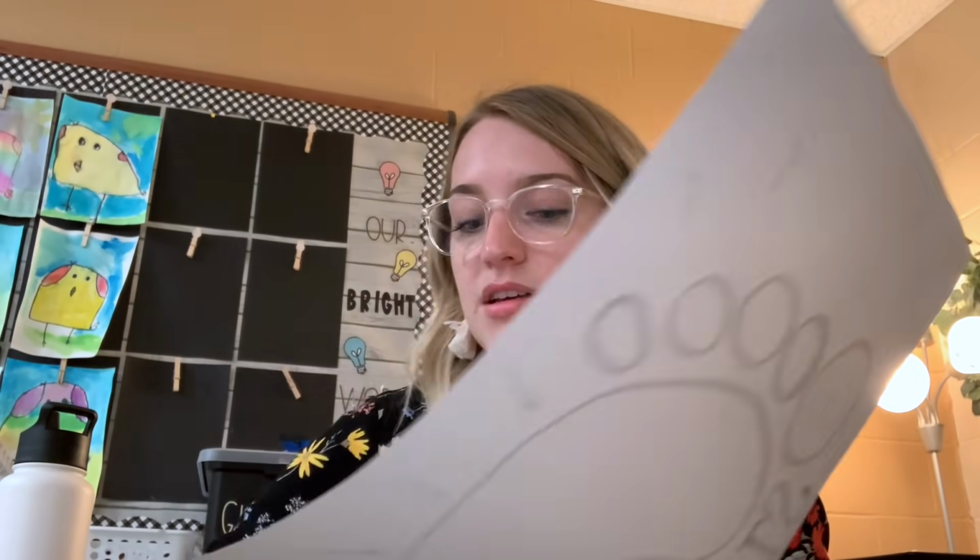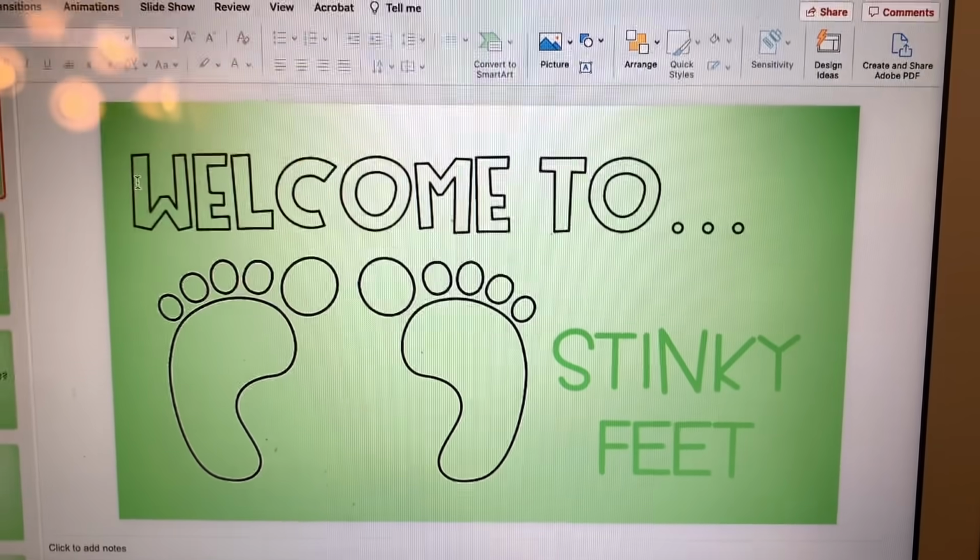Oh, I need to make our math review. Just put all the sticky notes on here. I need to get my popsicle sticks ready with the teams. I think it'll be funny. I think that they will enjoy it. There's our opening screen. Makes me laugh.